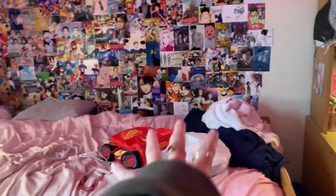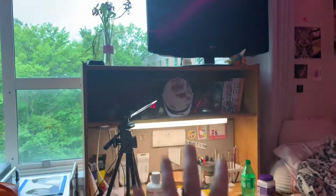Onto this side of the room. This side is my side, my desk and stuff. My bed was originally set up right here, and my desk was next to Sydney's, but I didn't like it very much, so I put my desk over here in front of the window.